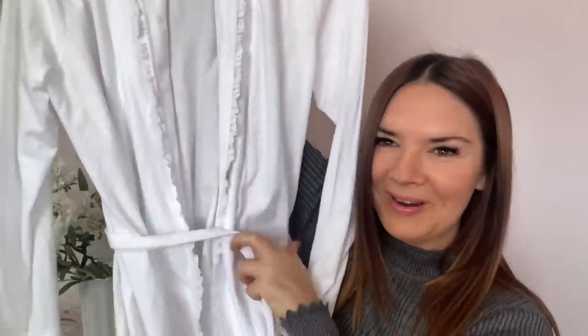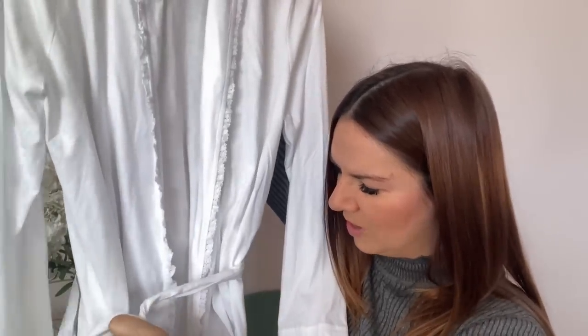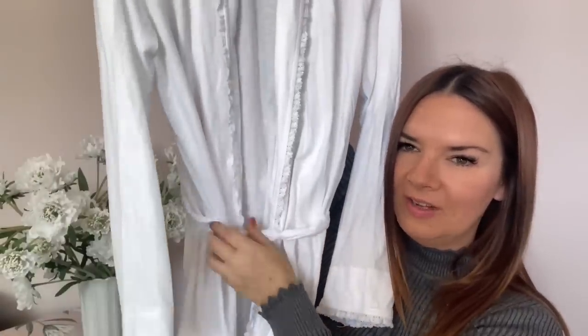And it's large as well, so it's not going to be too tight. 100% cotton, large, just as the White Company. It's a really gorgeous dressing gown, which I can wear in the summer. It's so pretty. Can't believe I found that secondhand. Well, I think it's brand new, but you know, it's in a charity shop. £3.90, so it's got a little tie there.